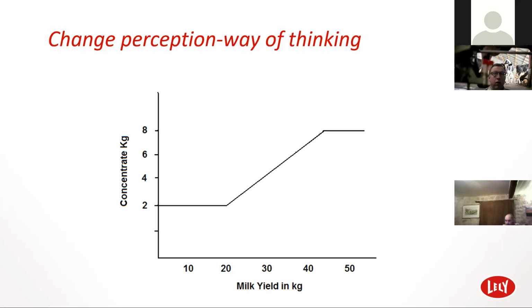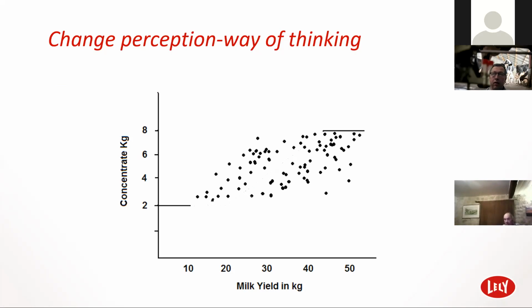If we switch on the concentrate optimizer, then cows will be everywhere. They can be on 2 kilos, they can be on 8 kilos. A 50 kilo cow can be on 2, 3 kilos of cake, but also a 50 kilo cow on 8 kilos of cake. Also the other way around, we can have a 25 kilo cow on 8 kilos. It's just how they react to the concentrates we feed them, which is then optimized for the individual animal.